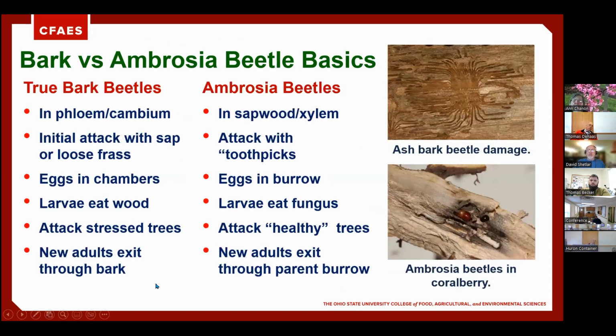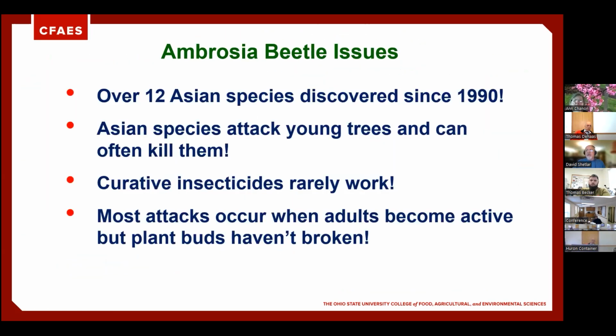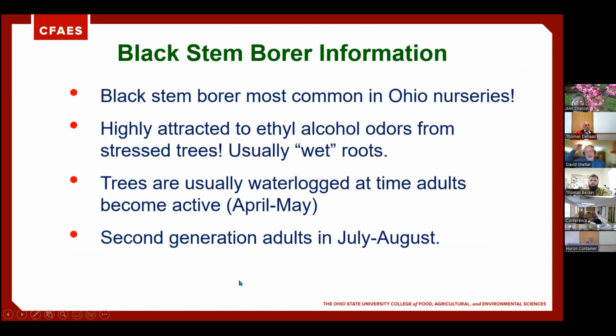Lastly, when it comes to the ambrosia beetles, I'm going to skip through a bunch of this. The reality is, when it comes to ambrosia beetles, our number one ambrosia beetle that's been determined here in Ohio, especially in our nursery production, but also in freshly transplanted trees, is the black stem borer. There's been a lot of research that was done by the USDA researchers out of Wooster.